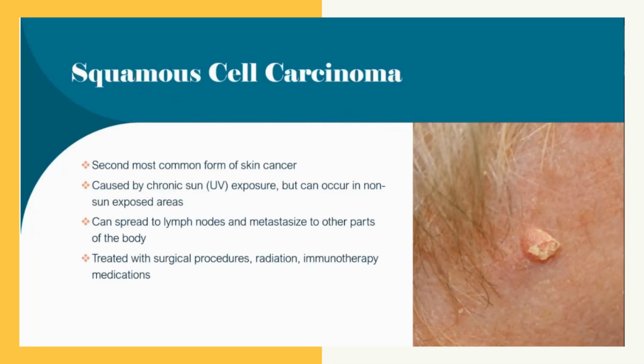The other place that squamous cell carcinoma will come up is in burns, either chemical burns or thermal burns. So people who have a burn history need to be really cautious about watching those burn scars to make sure there are no new lesions coming up in them.